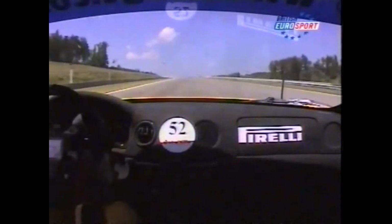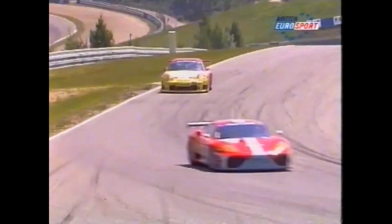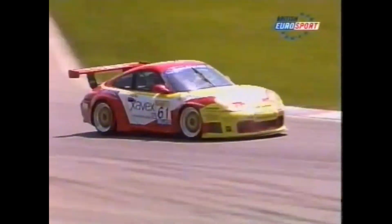He's obviously scored no points so far in the season, and he'll be keen to take Bertolini, which I suspect he's going to do fairly quickly. The Porsche looks a wee bit quicker at the moment, and Stefan's all over the back of him. Calvin Burt's closing in from behind as well.